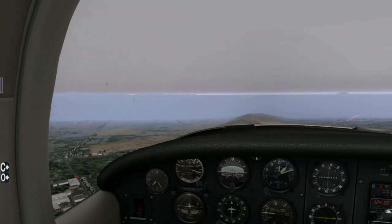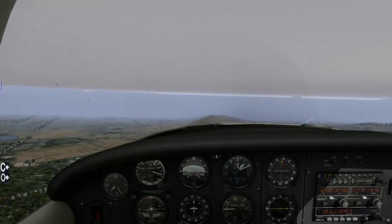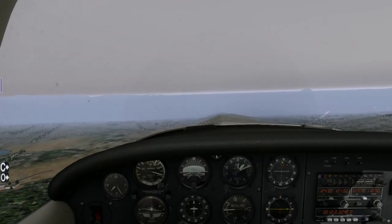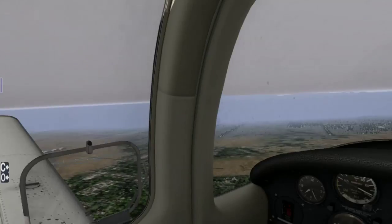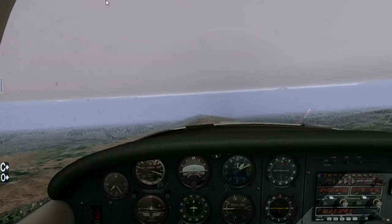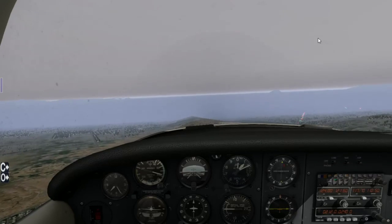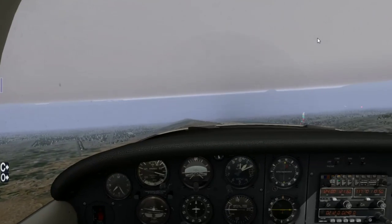This is the part I always fuck up. All right. And actually, I'm closer than I want to be. Local map. Yeah, I'm at 1 mile. And he wanted me to call 2 mile, which means I need to get further away.